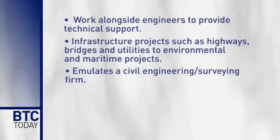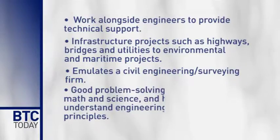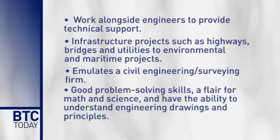The Civil Engineering Technology program at Bates Technical College emulates a civil engineering surveying firm, giving students practice in many aspects of the profession, including defining project requirements, conducting survey fieldwork, field engineering, construction staking, designing, estimating, modeling, and client presentations. Students who may excel in this program have good problem-solving skills, a flair for math and science, and the ability to understand engineering drawings and principles. The program is 6 quarters long and leads to an Associate in Applied Science degree.